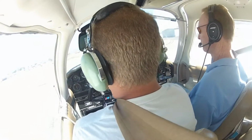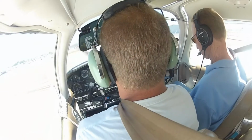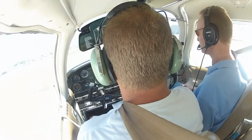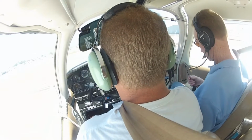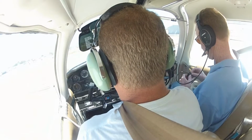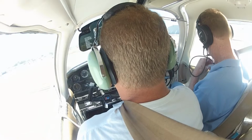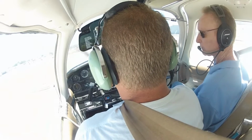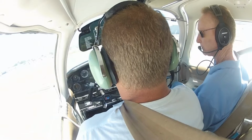Gillespie ground, Skyhawk 61959er at SAA with information Yankee, taxi I-4. Skyhawk 61959er, Gillespie ground, runway 27 right, taxi via taxiway Alpha 2, Bravo and Delta, cross runway 35. 27 right, Alpha 2, Bravo, Delta, cross runway 35, Skyhawk 61959er.